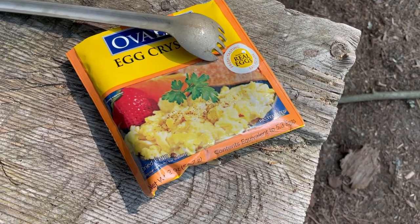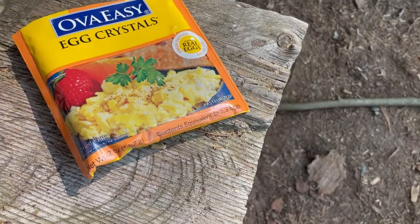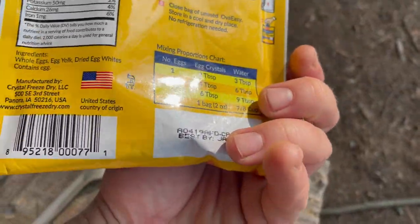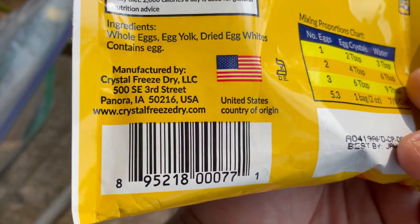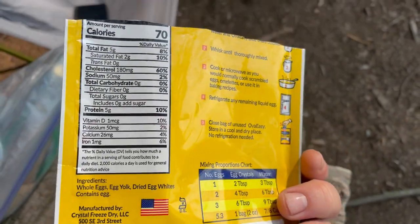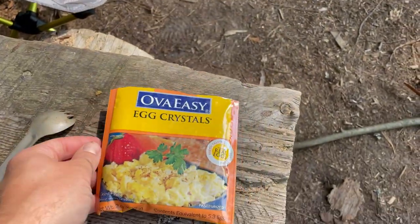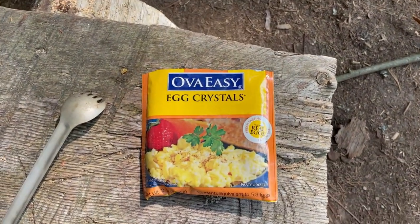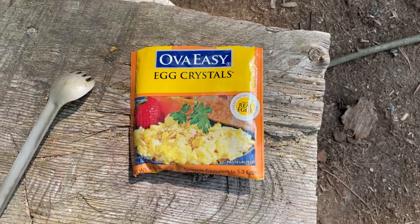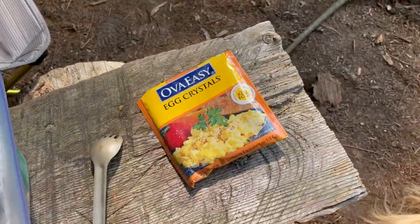I believe they're from Iowa. You can only buy them in the U.S. You can order off their website, but it takes a little while to ship to Canada. But it's totally worth it. They're the best. I think if you were to put these side by side with real scrambled eggs, it would be really hard to tell the difference.